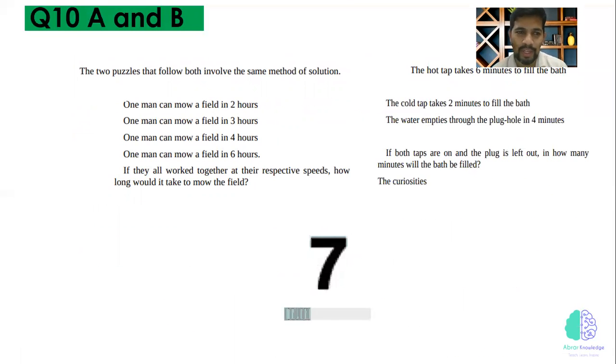I will make it a little quicker. The two puzzles have two divisions, and both follow the same method of solution. A: One man can mow a field in 2 hours, another in 3 hours, another in 4 hours, and another in 6 hours. If they all work together at their respective speeds, how long would it take to mow the field?